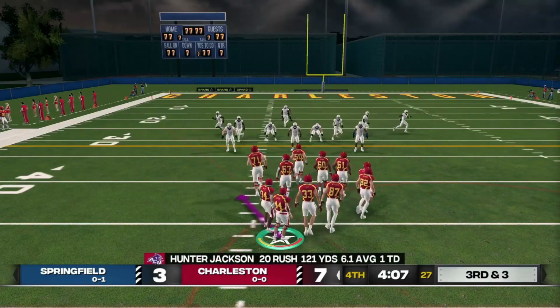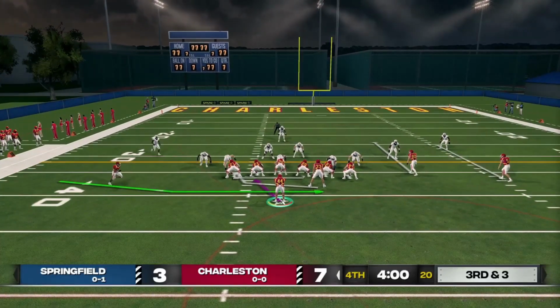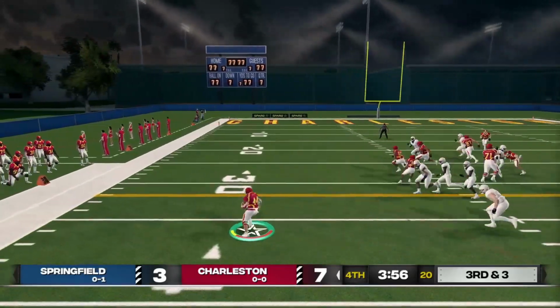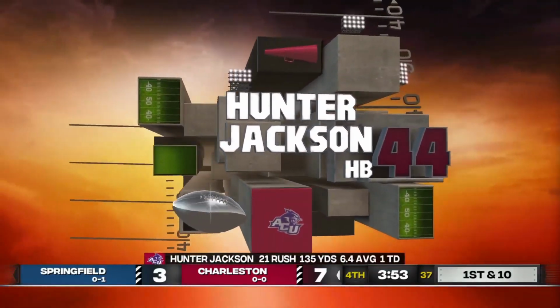Now, 3rd and 3 in the fourth quarter, and this is where Jackson is able to show off his versatility. A lot of people just assume he's a power back, but he has more in his weaponry. He's going to take the handoff, almost gets caught up there, but he's able to stay on his feet, keeps his balance, picks up 14 yards and enough yardage for a first down.